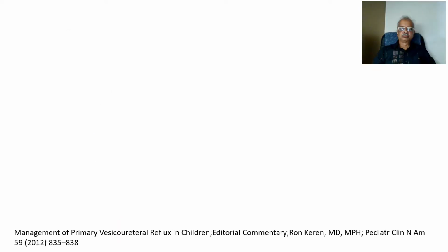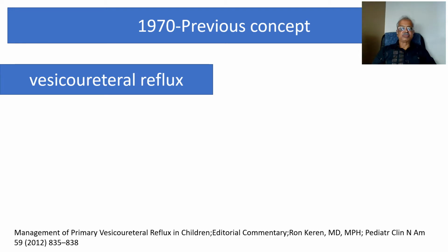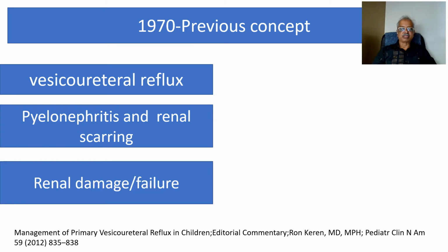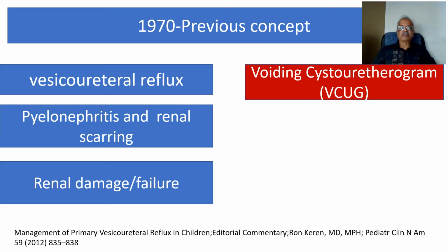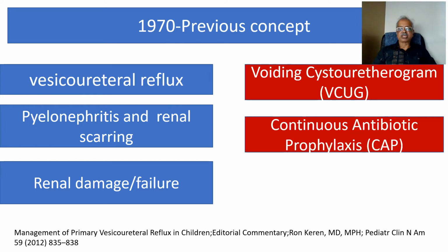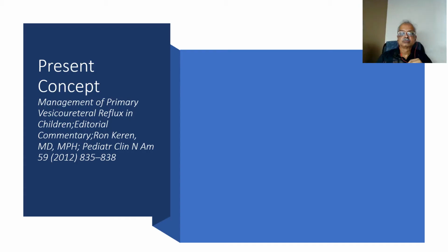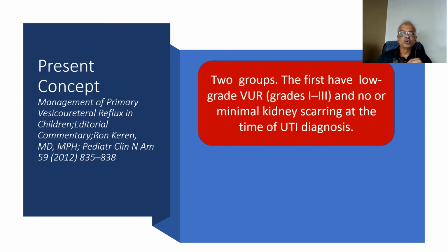The concept in the 1970s was that vesico-ureteric reflux causes pyelonephritis and renal scarring, and this leads on to renal damage and renal failure. Therefore, children were routinely subjected to voiding cystourethrogram, or VCUG, to detect and grade vesico-ureteric reflux. They were treated with antibiotics for the UTI and subsequently almost routinely put on continuous antibiotic prophylaxis, and sometimes even surgical correction was done.